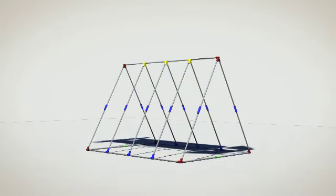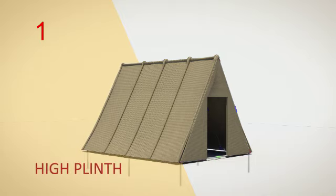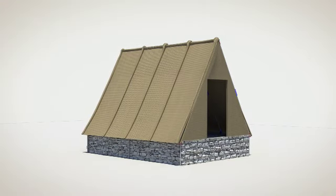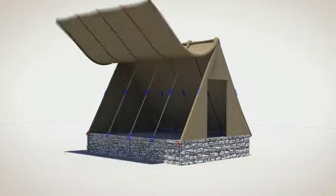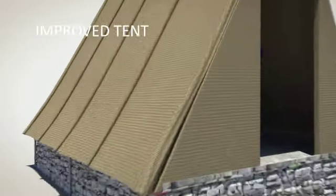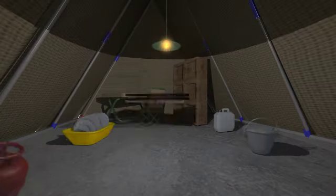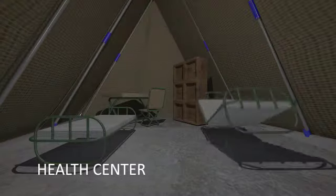It's light, compact, and easy to transport. It's anchored to the ground and can be raised on a high plinth for flood-prone areas. In an emergency, it can be used as an improved tent. It can also be adapted for use as an emergency school or health center.